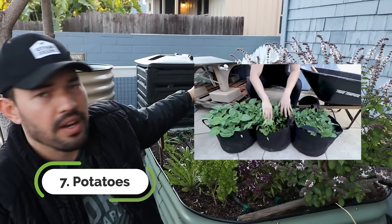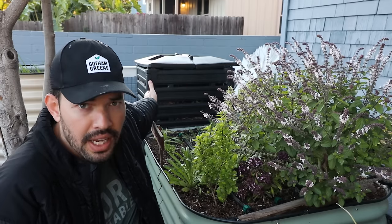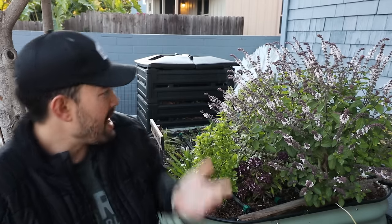Now the reason I'm sitting in front of something that's not potatoes here is because the potatoes that I've grown so far this spring came from my compost pile. They were some old small potatoes that I tossed in there that I actually got a decent yield out of. And this is definitely a shady compost pile.